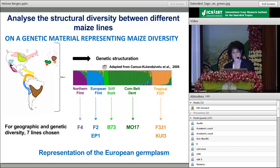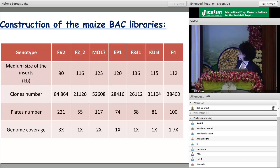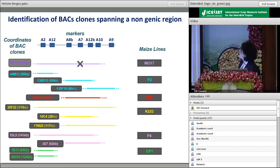So we have constructed different maize BAC libraries for all those different genotypes. As you can see, we only use very small genome coverage BAC libraries. But even with a very low coverage of genome libraries, we were able to isolate BAC clones in all the regions we are focusing on. And in this case, I illustrated only a non-genic region.